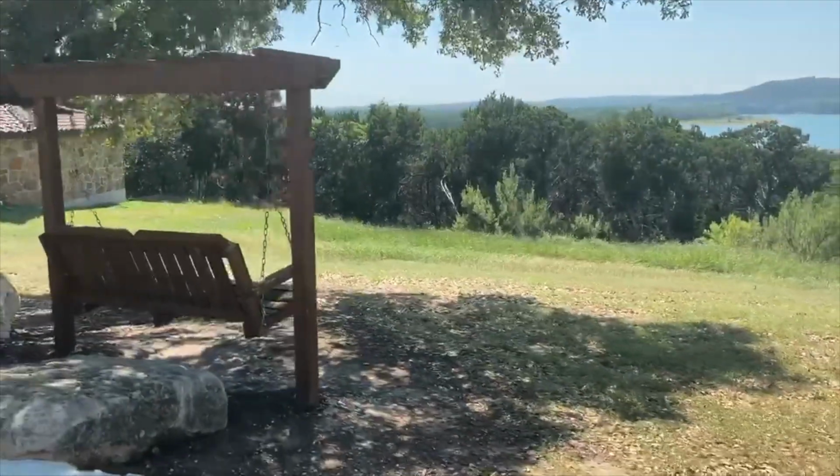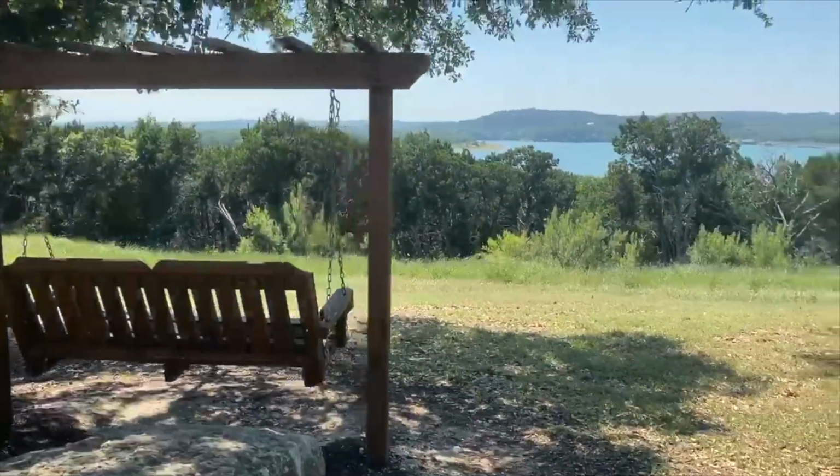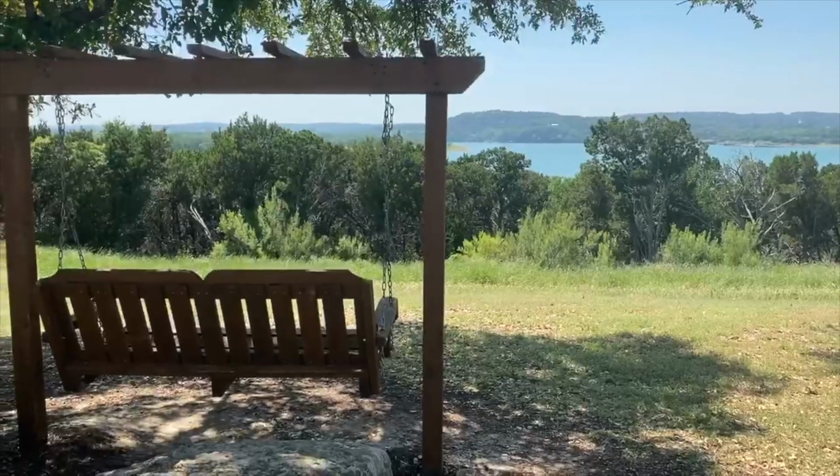This is a great place. It's shaded. I've come out here to work on my computer. Just enjoy the view.